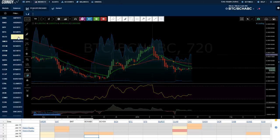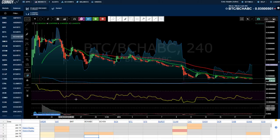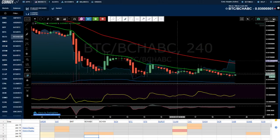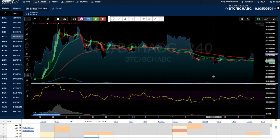BCH ABC. I'm starting to cover these things now. That's a near fail. If I zoom in a little bit, it still looks like a near fail. I wonder if I have a mute button on my keyboard I can use. Looks like a near fail. It could be picking up off this, but I'm going to leave it as a near fail in the spreadsheet. So I'm going to put in there NF, and it'll change the color of that.